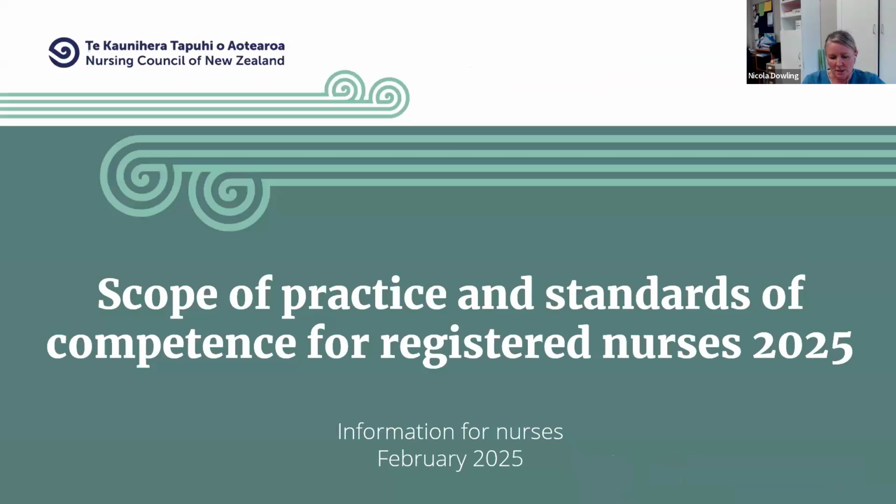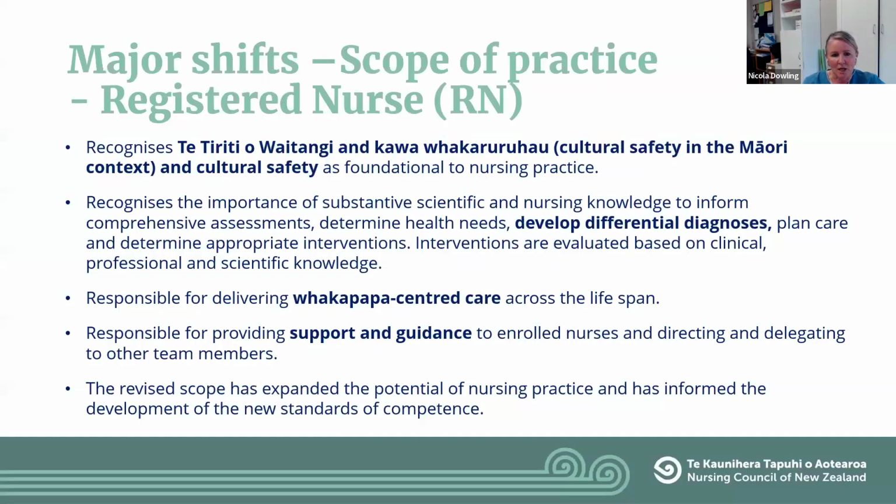So let's have a wee look at the registered nurse scope and standards of competence. The major shifts that we've seen with the scope is, as already mentioned, the integration of te tiriti within it, and also kaua whakaruruhau. So looking at cultural safety very much from the Maori context within there, and also a separate PO around cultural safety. So when we go to look at these scopes, we'll see that that's very much interwoven, that then follows into the standards of competence.